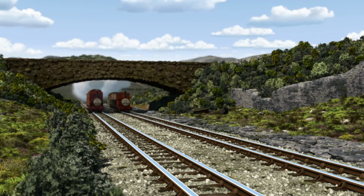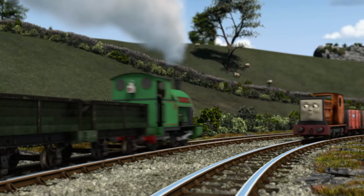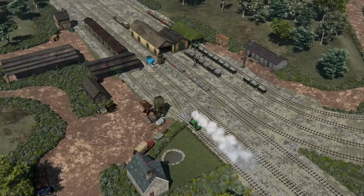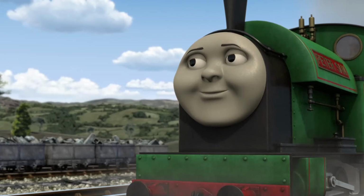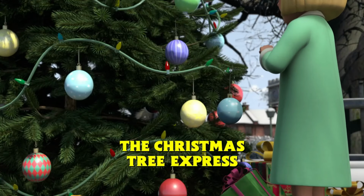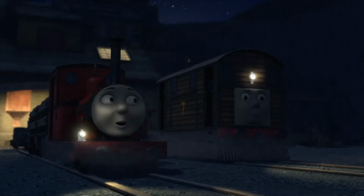It shouldn't come to anyone's surprise that if I had to pick an episode from the Nitrogen era, it would have to be this one. Don't Bother Victor is notorious for being the only Nitrogen episode to solely take place on the narrow gauge railway. The episode The Christmas Tree Express also has a narrow gauge engine as the main lead. It's a Rheneas episode in which he shares the lead role with Toby.